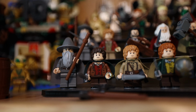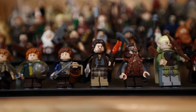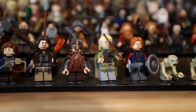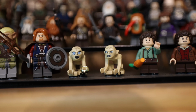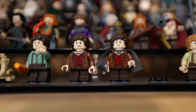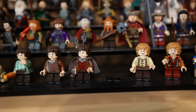Now we're going to do the Fellowship of the Ring with Gandalf, Frodo, Sam, Merry, Pippin, Aragorn, Gimli. Oh, Gimli, why did I put your axes right there? Somehow I took them off. Legolas and Boromir. And here is Smeagol and Gollum. You can tell me who is who. And we'll end off with our four different versions of Frodo. Frodo in the Shire, Angry Frodo, Traveling Frodo, and Frodo with the ring on. Because, you know, he's invisible when he has the ring on.